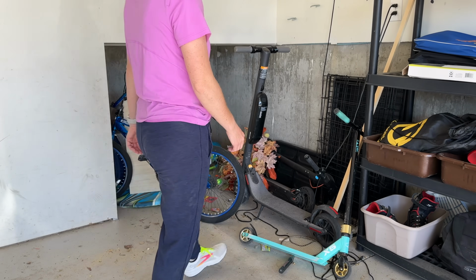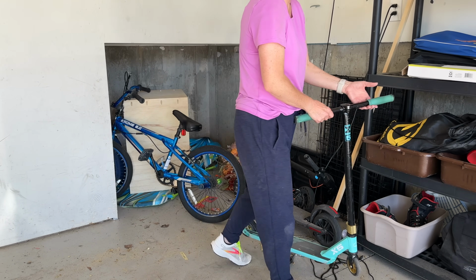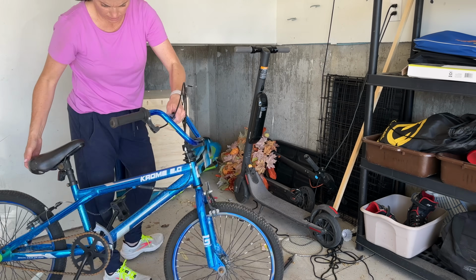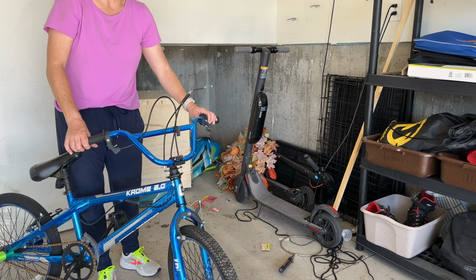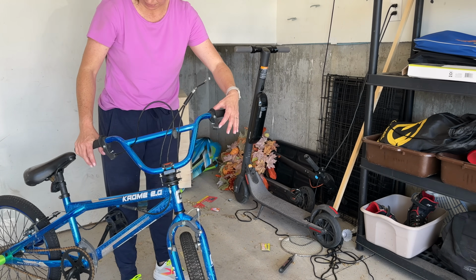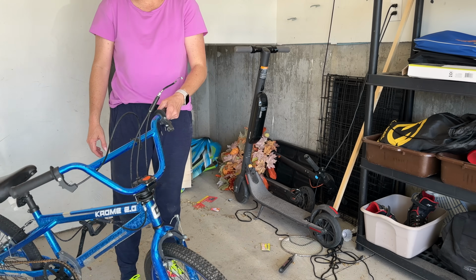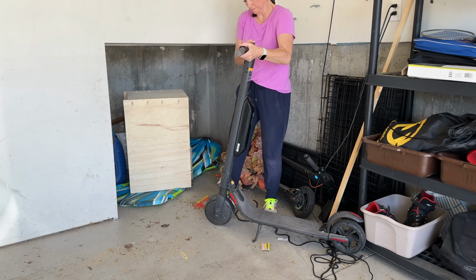All right, this spot back here drives me crazy. We try to keep bikes back there, but it gets in the way of cars. So that doesn't work. Oh, this was the newest bike that we got our son. I have no idea if it's fixable. Oh, the whole brake fell off. Yeah, I think I'm gonna toss this one out. Move these out of the way for a minute.